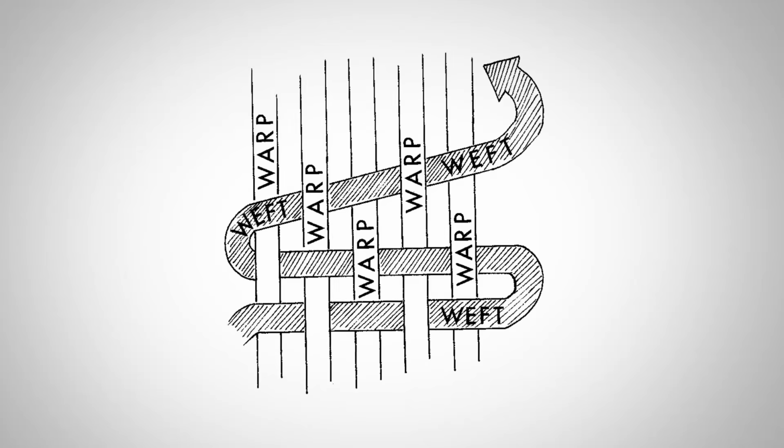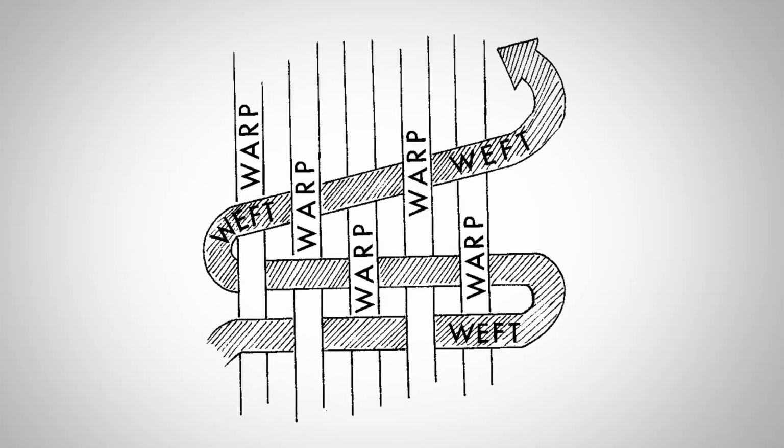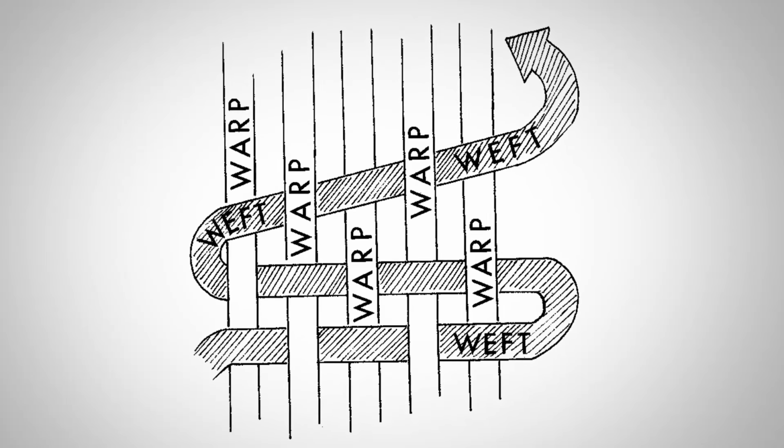Now let's talk about weaves. And to understand weaves, you have to understand warp and weft. Warp is going to be going the length of the fabric, and weft is going to be going across the fabric. Now, how the yarns pass over each other is going to determine the type of weave that we have, the type of patterns that we're going to see in the fabric, and also the density and the ability of air to go back and forth through the fabric.